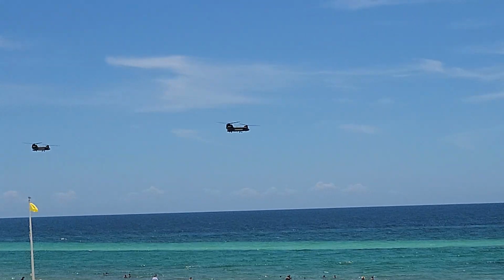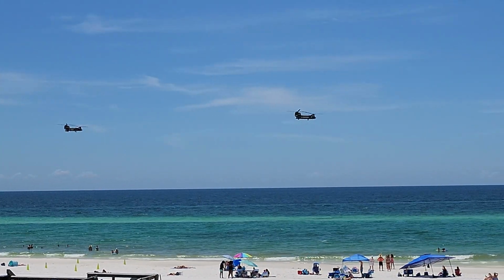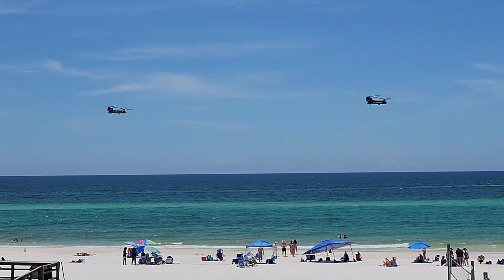This resort is also near Eglin Air Force Base, so on any given day you'll see fighter jets and other military aircraft flying around. It's pretty cool.